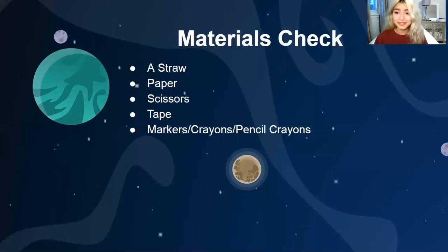The answer is gravity. So in order to put our spacecraft into space, we have to give the rocket enough fuel to have enough force to be stronger than gravity. So this is what our experiment's going to show. So let's build our rocket.